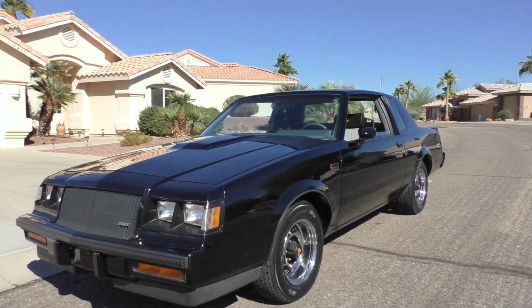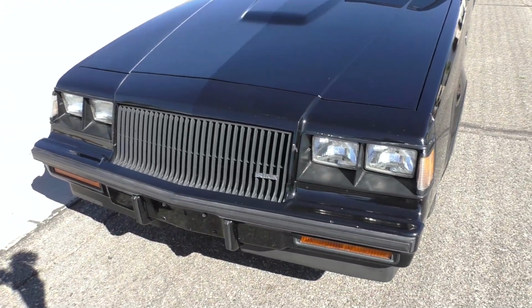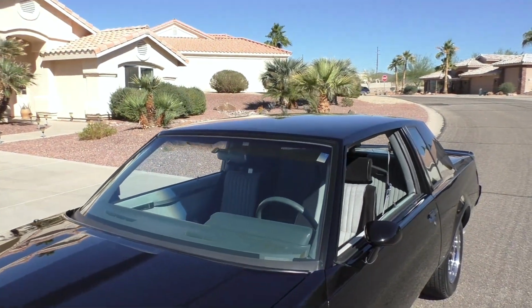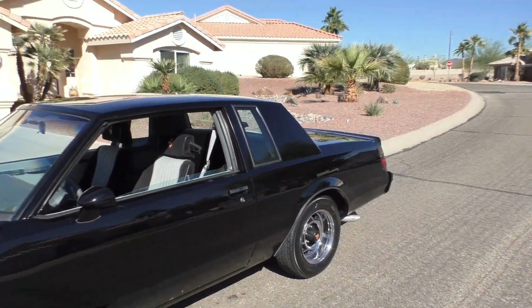It's belonged to this family since 2004. Prior to coming to Lake Havasu City, it came out of Southern California. We're going to run a Carfax report and have that at Spud's Garage for you and calculate the owners, that type of thing. But they've owned it since 2004, so about 16, 17 years.